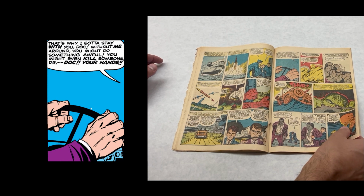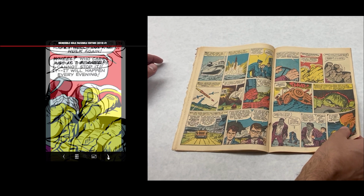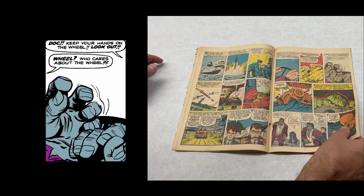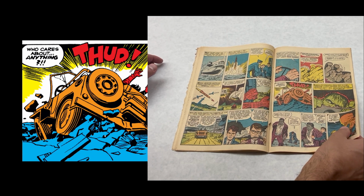That's why I gotta stay with you, Doc. Without me around, you might do something awful. You might even kill someone. Doctor, Doc, your hands. They're changing. They're becoming the Hulk again, just as I feared. I cannot stop it. It will happen every evening. So they kind of seal this part of his powers. Doc, keep your hands on the wheel. Look out. Wheel? Who cares about the wheel? Who cares about anything?